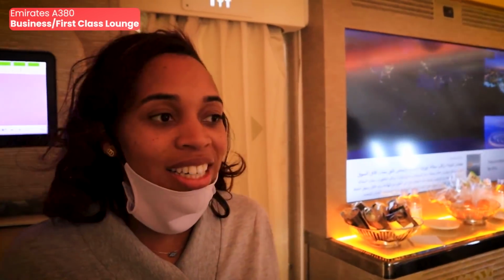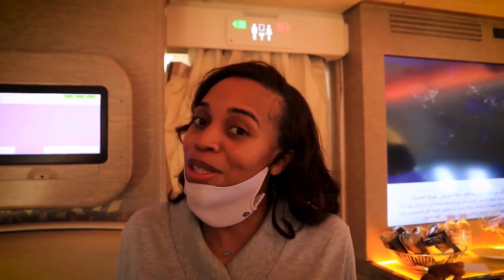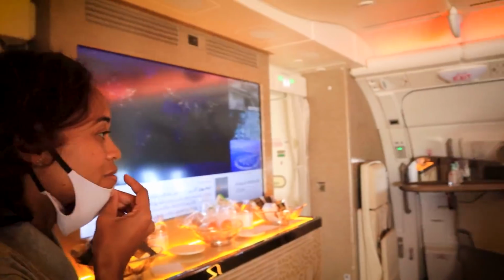So we are currently in the Emirates A380 lounge. It's a little noisy, but it's for business class passengers and first class passengers. But it's really nice. Depending on the level of class you're in, you do have different alcohol, but it's still really nice and upscale. So let's take a look.